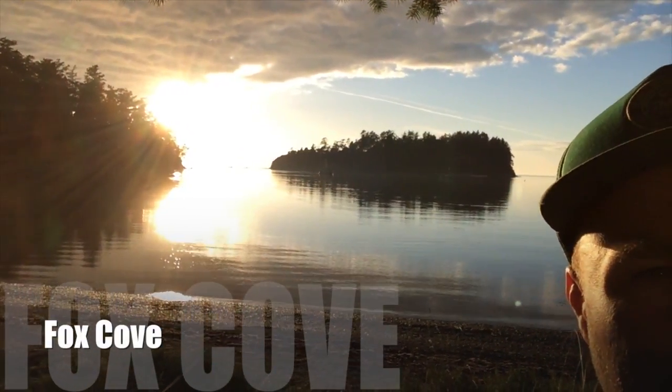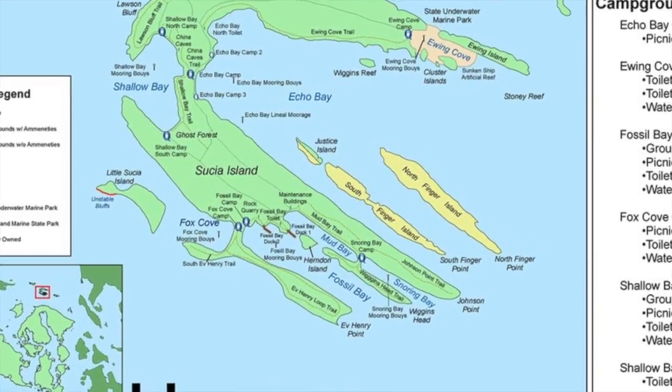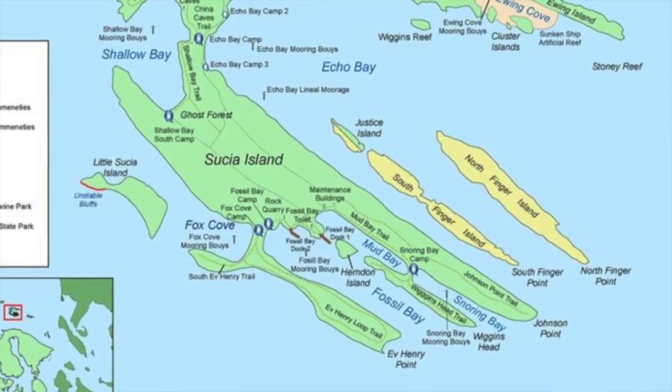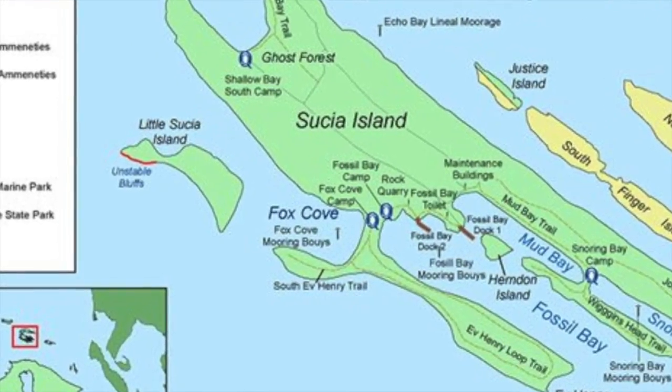Amazing. This is Fox Cove. This is one of the coves. Like, there's, I don't know, maybe seven coves on Sucia Island, and Fox is kind of just one that doesn't get talked about much. So there's even way prettier ones that we haven't seen. Just getting here, it's like 7 o'clock, and pretty pumped so far.